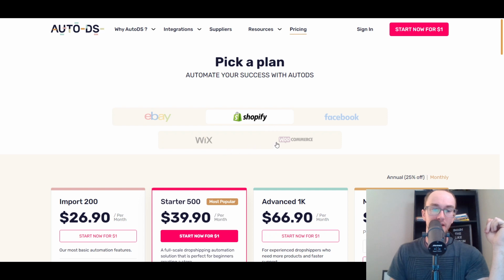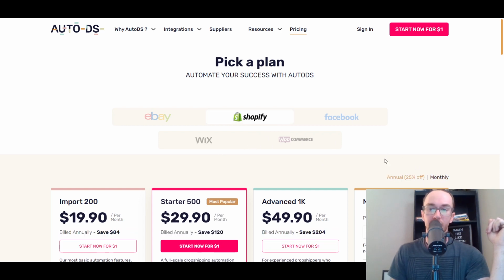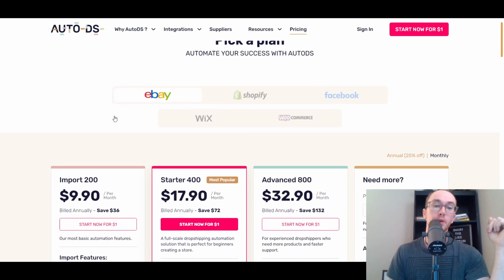So it's a little more expensive depending on how you set things up. Of course, monthly versus annual, so that's another thing to consider. The pricing is all the same on here, and then it's a little more for Facebook than Shopify, WooCommerce, and Wix. And it's a little bit cheaper for eBay.